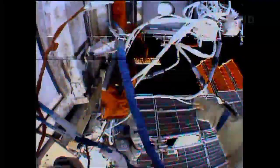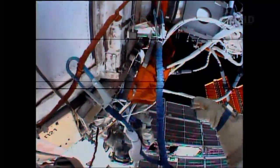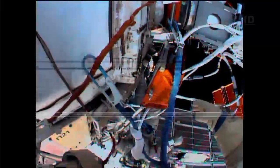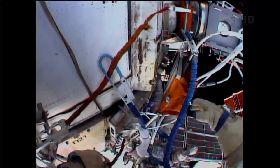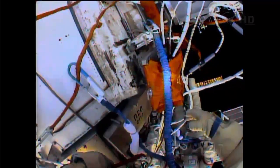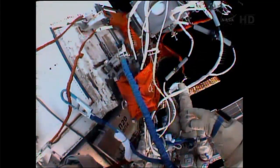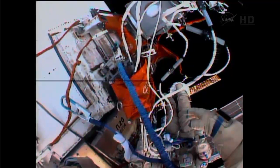What are we talking about? You see that red thing there? No, I don't. I'd like to understand what's going on. So in order to remove it, do we just need to untie the two bolts, or do we need to remove something else? No, just the two bolts.